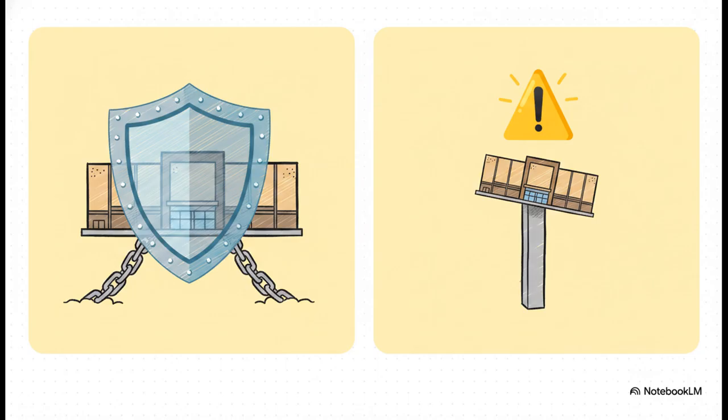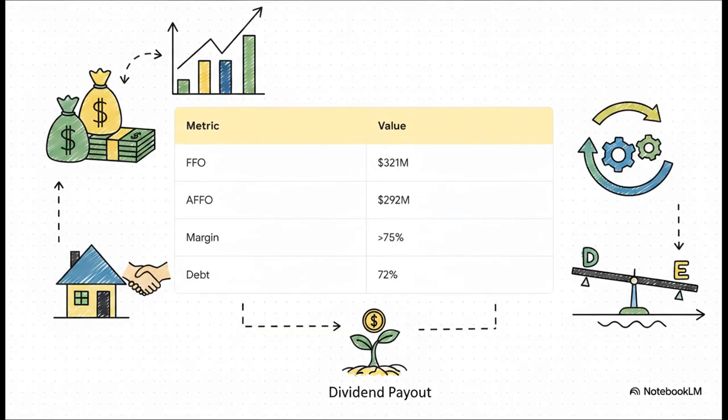But on the other hand, we see a pretty glaring risk. This is massive concentration risk. A huge portion of their revenue relies entirely on a single tenant's performance. They trade the safety of diversification for the safety of one massive, reliable partner. Simply put, if Canadian Tire ever falters, the REIT falters. Let's put some hard numbers to this business model.